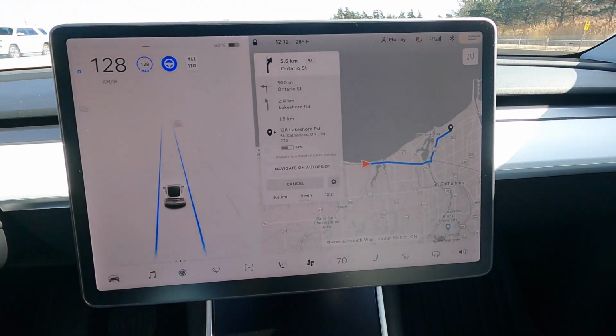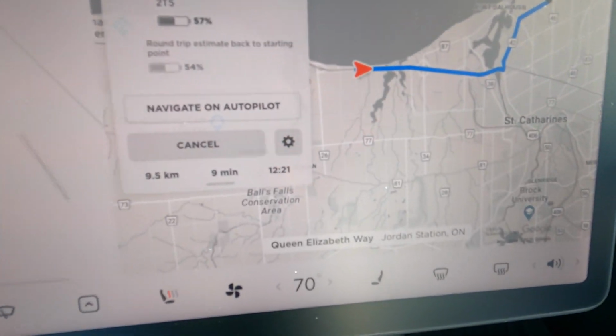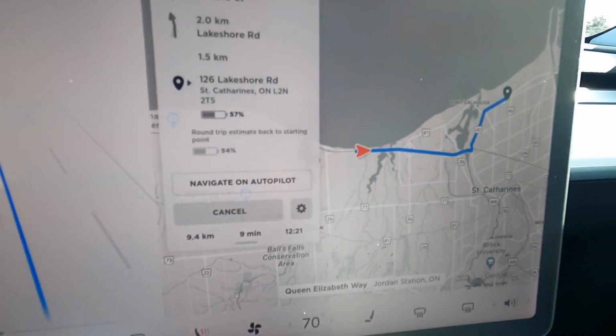Navigate on autopilot is probably the main feature that you're paying for with full self-driving, and I can honestly say I don't use it very often. In order to use Navigate on Autopilot, you have to put in an address that is in the GPS. Once you pick an address, it shows up and you have this option here to navigate on autopilot.